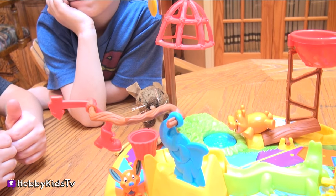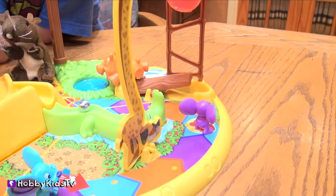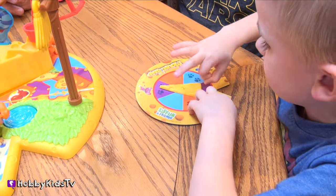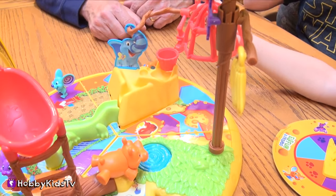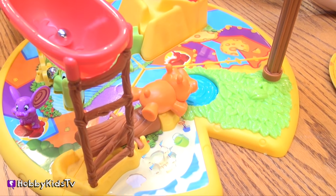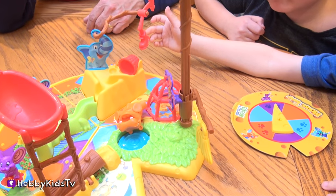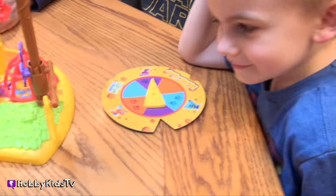Hobby Pig's going to do it for Papa. Kick it hard. No mice were in there. Purple. Wow, look. You didn't get nobody this time. No mouse there. Good try, Hobby Frog.